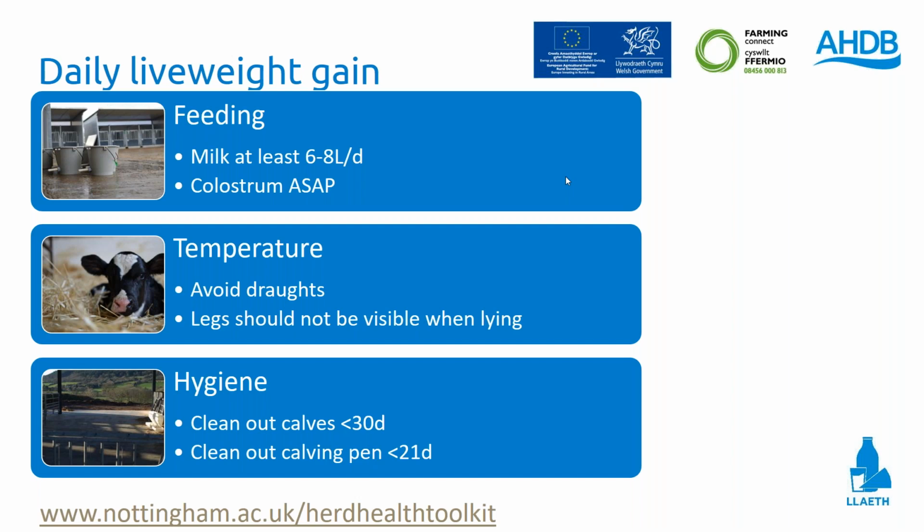You can monitor growth rates with your own vet, or if you want to use the Nottingham Herd Health Toolkit, you can create pretty similar graphs to those I've shown previously.